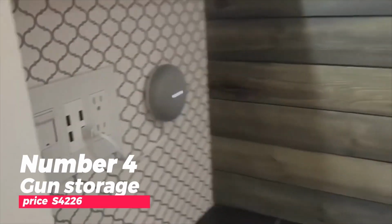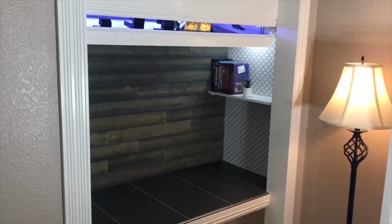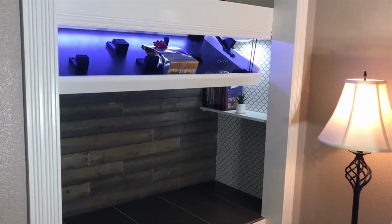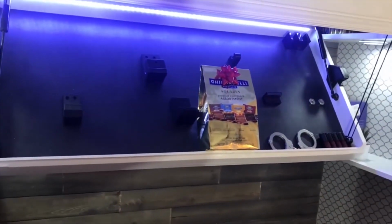Number 4. Gun storage. This is also an interesting idea. A hidden voice-activated weapons vault. The only downside is speed, so it's not a good idea to store something for a quick response here.